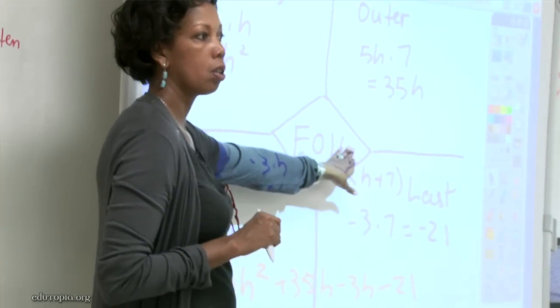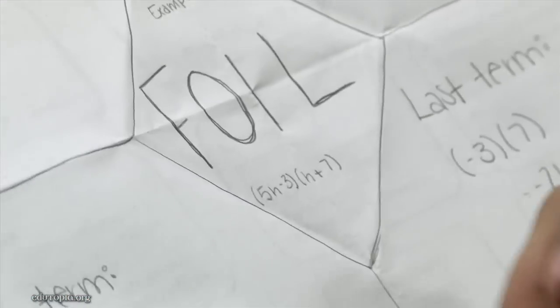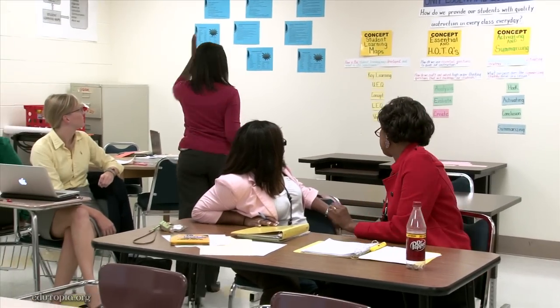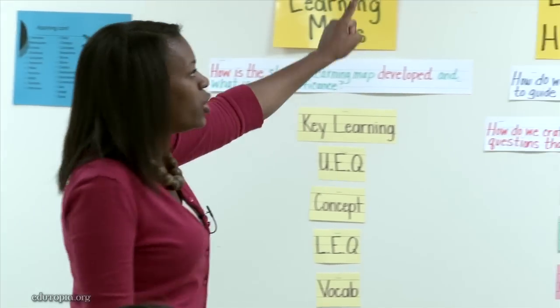That graphic organizer frees them up from taking notes, allows them to plug and play and still be involved with the lesson. When I do the professional development sessions with teachers, I set it up exactly the way that it should look in a classroom. It should look similar to this in your classroom, whether you're working it down or across. So for our classroom in here, this is going to stay the same, the key learning and the unit essential question.